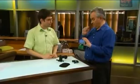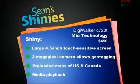How much is it? It's $450, which is not terrible, but not great. You can get them cheaper, but not with these features. Let's take a look at the pros and cons. Sean's shinies are... Oh, there you go. Great screen on the thing. Yeah, it's really nice. That's definitely something you need when you've got the camera in there.